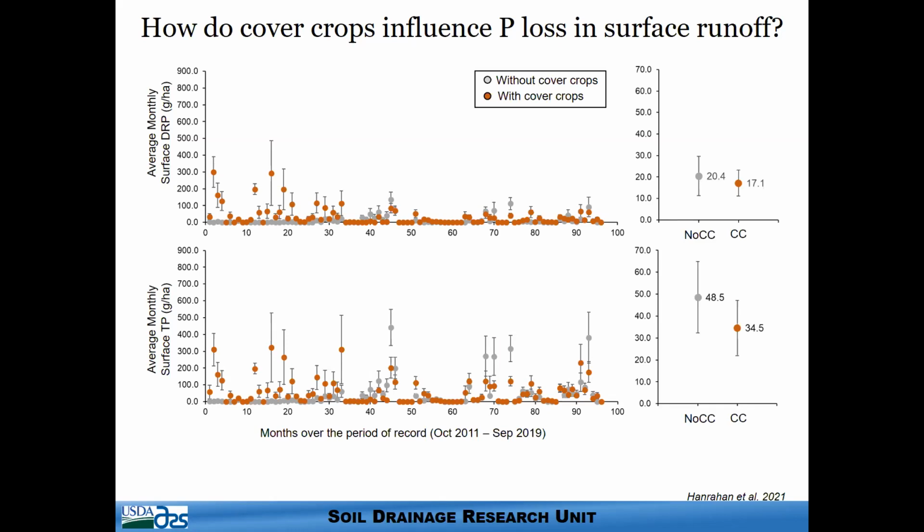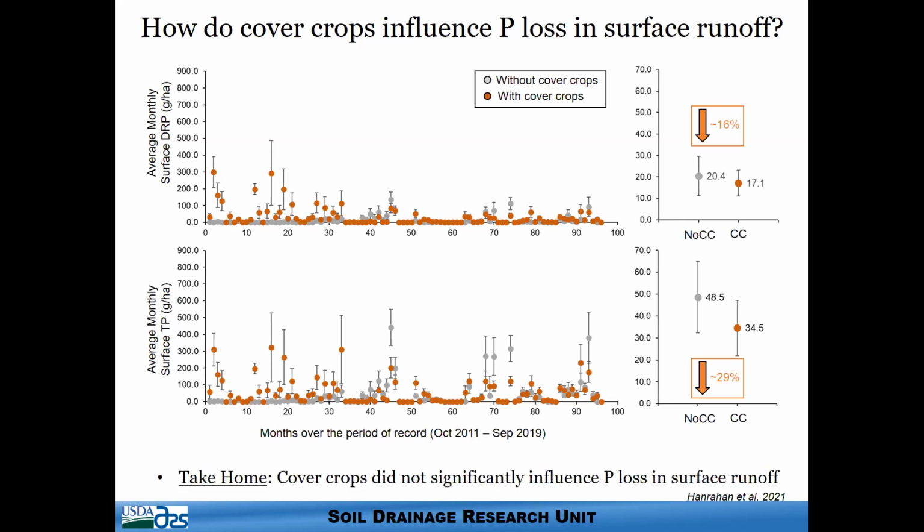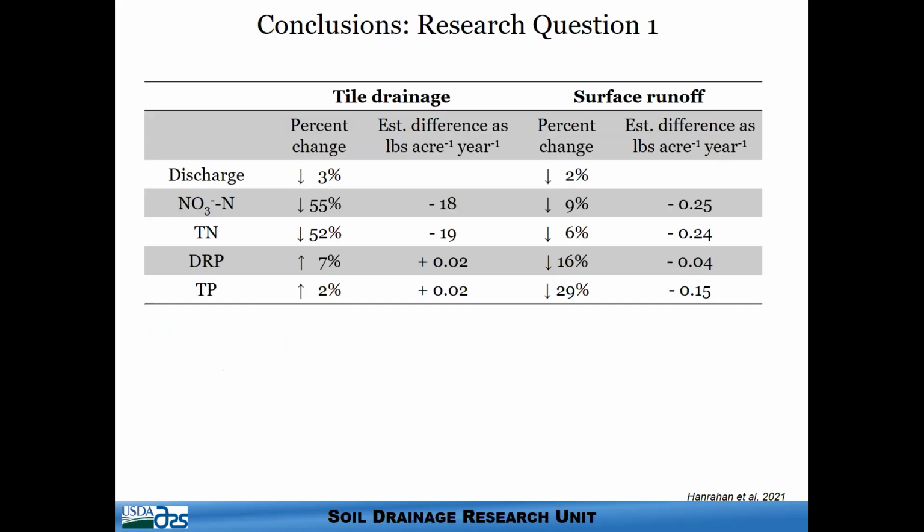And that is what we saw when we looked at the average monthly totals over the entire period of record. So fields with cover crops had 16% lower DRP losses in surface runoff and about 29% lower TP losses in surface runoff. Again, however, this was not statistically significant, because of this large variability with the larger error bars. So we can conclude that cover crops did not strongly influence phosphorus loss in surface runoff.